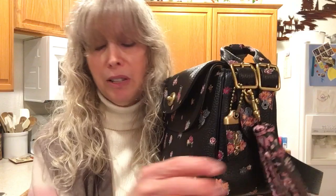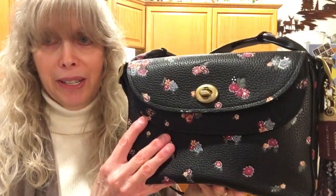This tassel hooks on and can come off. And you can put this on different bags as well. I know a lot of people were selling just their tassels because people wanted it for their regular bags. You could put pom-poms here or anything else you want. I love it. Let me show you what I have inside.